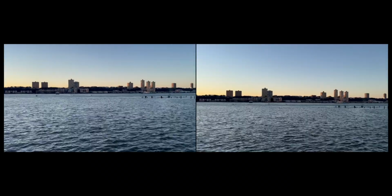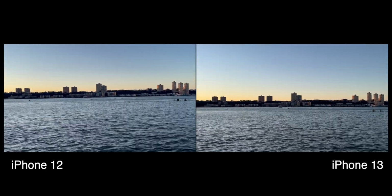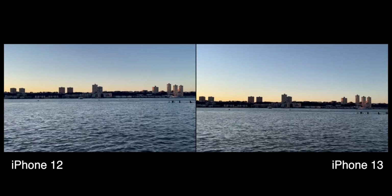All right, time for the big reveal. The iPhone 12 was on the left and the 13 was on the right. Were you able to guess correctly which one was which? And then finally, Apple always talks about the improved battery life. Again, this was never a complaint that I had.